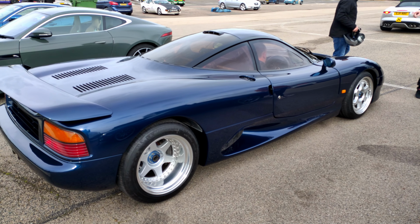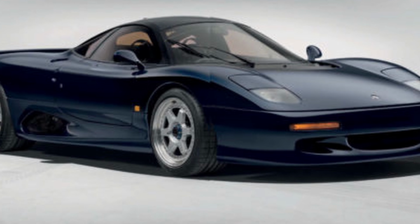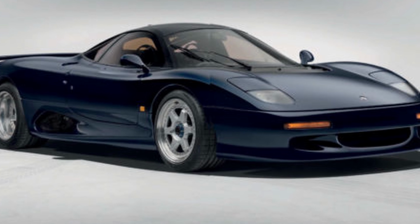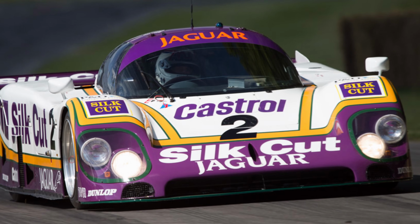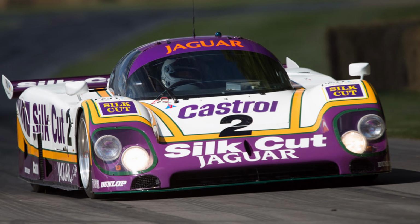The XJR-15 was produced between 1990 and 1992 by Jaguar Sport, a joint venture between Jaguar and Tom Walkinshaw Racing. The XJR-15 was a road-going version of the XJR-9 that was campaigned in various FIA Group C races.